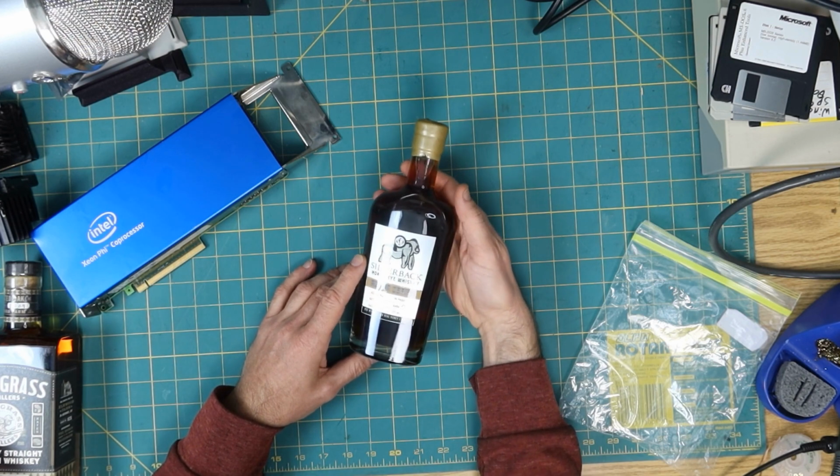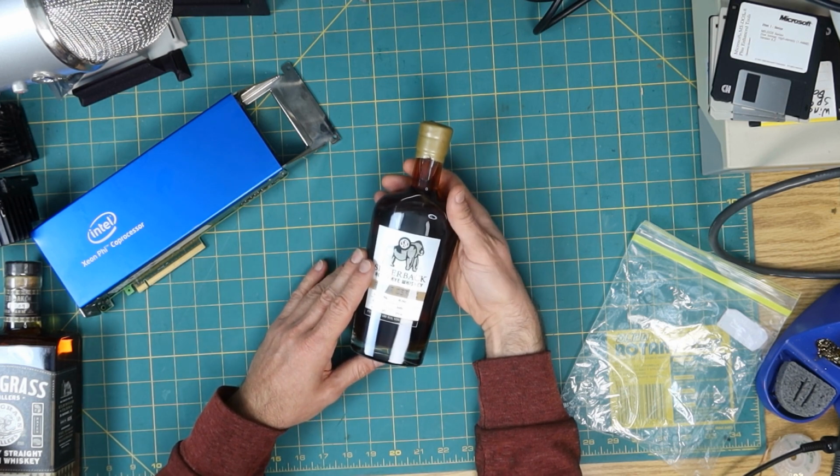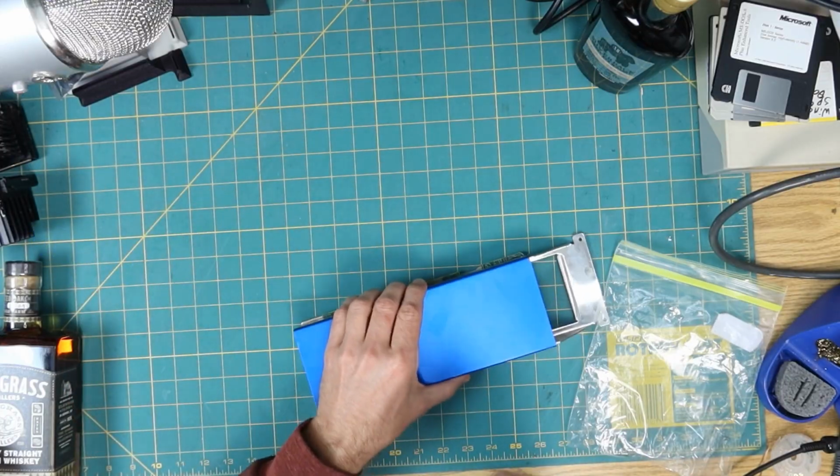I'm kind of conflicted about it. I mostly bought this so that I could bring it home and share it with some of my other friends who like whiskey and just sort of get their opinion about it, because I don't have a well-formed opinion about it yet. It's unusual and interesting. I don't know if that's necessarily good or bad. It's just unusual and interesting, and I'm going to stick with that. So those were my pickups.